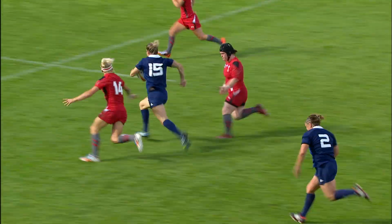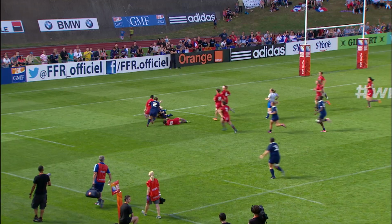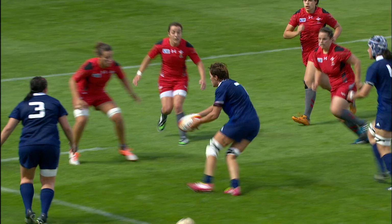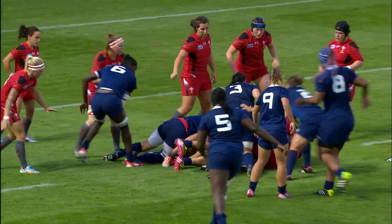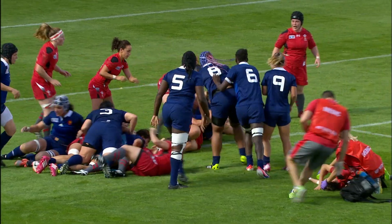That's from fullback. This is Ladanus stepping back inside. Pulled down 5 metres short. The support is there in numbers for France. Laetitia Grand, the number 7. They're queuing up outside here for France. And they could have this sewn up before the break.